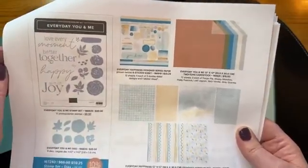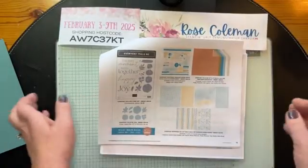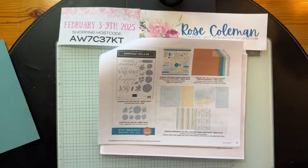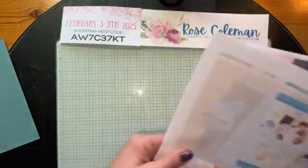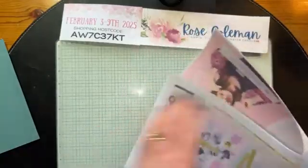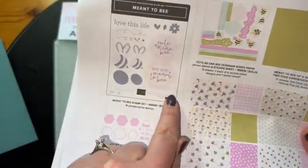Marlene says, I was wondering about the bee paper and the bundle. You have the other bundle. Well, you can still use your bundle because that's still current product. You can use your punch and your other stamp set with it, but this is a new stamp set. And the dies, we didn't have bee dies before, right? This one looks like our other one, but you have different stamps.